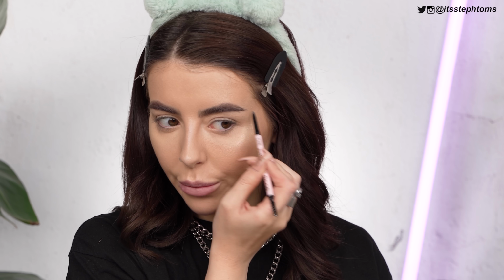So yeah, quite a sheer brow pencil, but I feel like that's usually a good thing because I find not many people want to have something super intense.